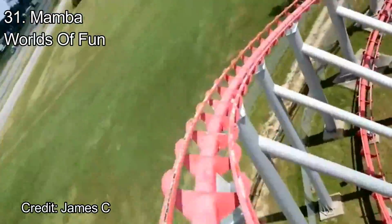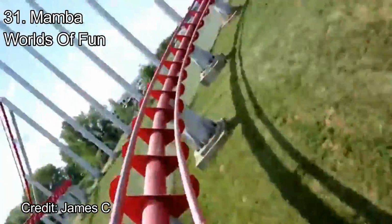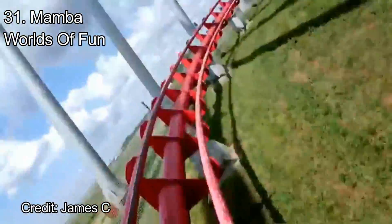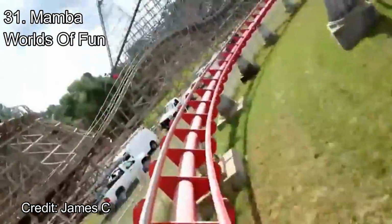31, Mamba. Out of all the Morgan Hypers in the chain, this one is the best. Mamba has by far the best airtime and is the most fast-paced experience. Unlike the other two, Mamba's helix is very low to the ground and is overall a better ride.